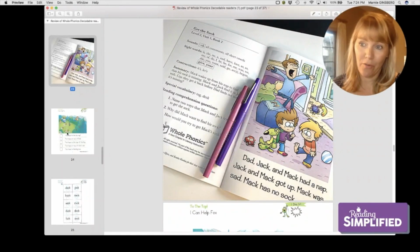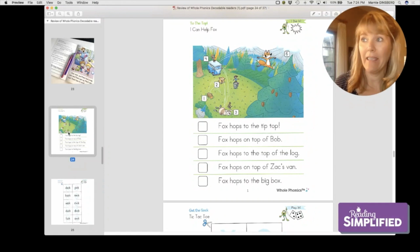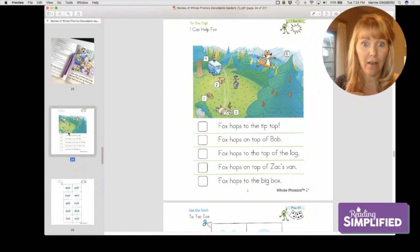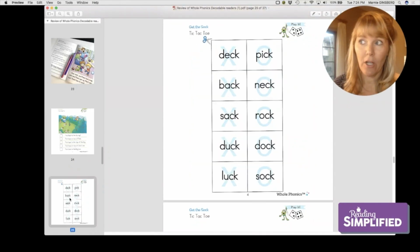Whole Phonics is also adding workbooks, and these workbooks nicely align with the text themselves. So one of the texts is I can help Fox, and at the end of the book this is the picture that you see, and so the numbers there are supposed to be prompting the child to organize the story in order. What happened first, second, third, and fourth. Again, it's very colorful, it's attractive, lots of white space, easy to read. I like it.